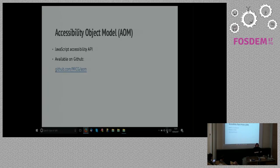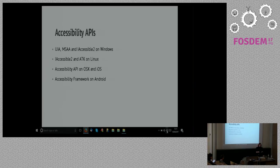So the last piece of the thing I want to talk about is accessibility APIs, and in particular, one that is very much in incubation at the moment. It isn't actually a thing yet, but it's well on its way, and it's called the Accessibility Object Model. We have a whole bunch of accessibility APIs at the moment, and they're all available on different platforms, on Linux, on Windows, on all the Apple platforms, and Android.